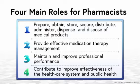The third is maintain and improve professional performance. The fourth is contribute to improve effectiveness of the healthcare system and public health. These roles may vary for each individual pharmacist depending on their practice responsibility. Let's go to see more details.